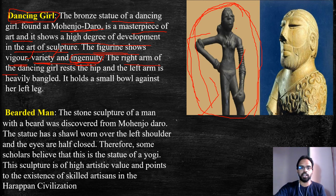The right arm of the dancing girl rests on the hip and the left arm is heavily bangled. If you take the right arm, it is resting on the hip of the woman, and the left arm is heavily bangled. See here, these are the shapes of bangles on the left arm. It holds a small bowl against her left leg. So this is the left leg and this is the bowl. This has been noticed by scholars. This sculpture reveals the great artistic skills of the Harappans. The bangles, the vigor, the strength with which it is made, it's a metallic masterpiece.